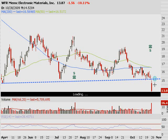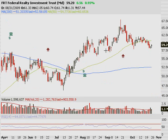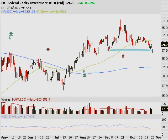And last but not least from last week's list, FRT. And I like the setup here too, the head and shoulders pattern. Little bit of buying coming in here on Thursday and Friday, but a breakdown beneath about 57.5, and you've got to get short this name.